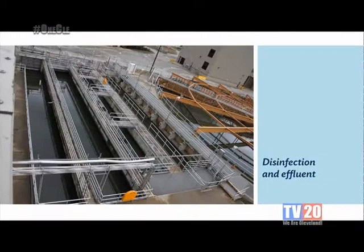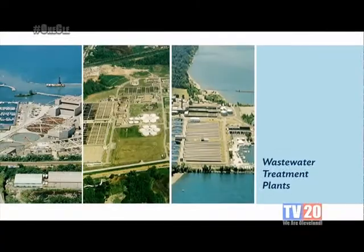And at the back end of the plant, we want to make sure that the bacteria levels are low enough to support recreational activities. So disinfection, we use a bleach type compound to make sure we kill off the E. coli before it gets to the receiving stream. So again, the 3 treatment plants.